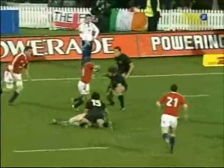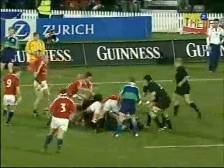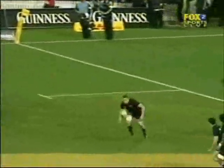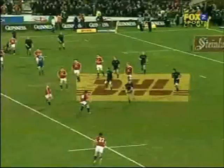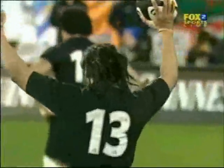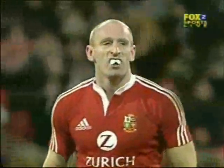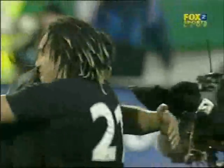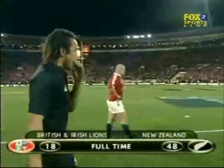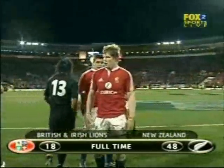Jones goes again. They've got numbers, but Williams gets overwhelmed again. It's going to be there for Justin Marshall. And he knocked it on, John O'Gibbs. All Blacks were looking to finish with a flourish. The game is over. Tana Umanga puts his arms in the air. The All Blacks have won the series. Well, it's been a powerful and dominant display by Tana Umanga and his team.